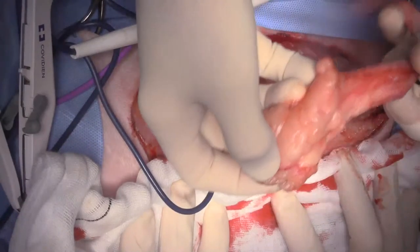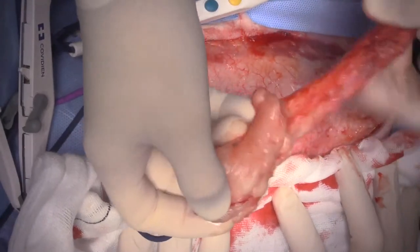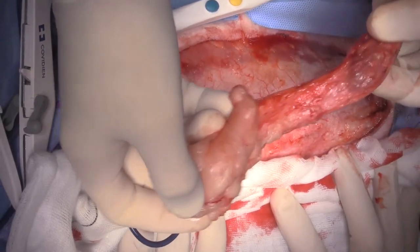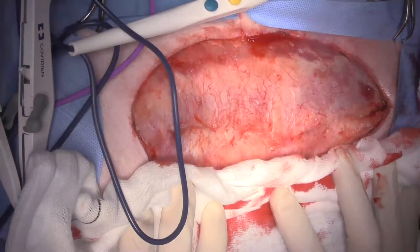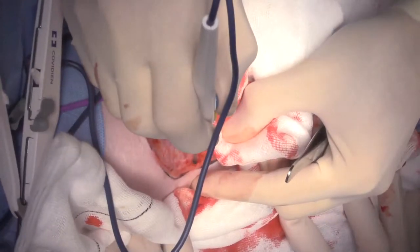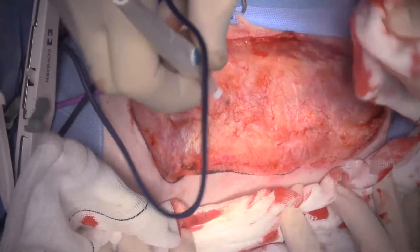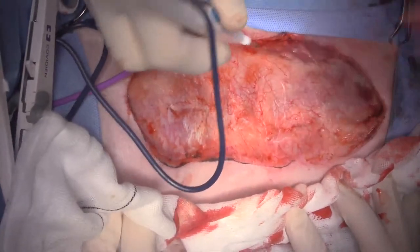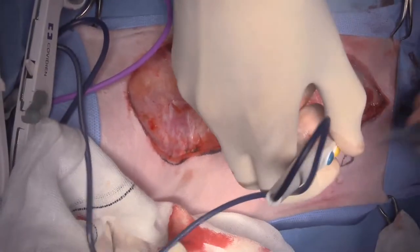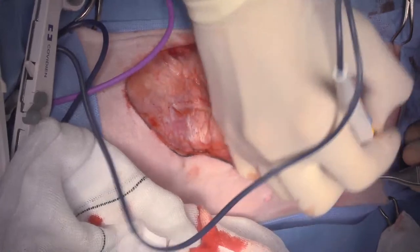So that's our chain there that we've removed. You can see the tumors on the underside in that glandular tissue. Can we get some mepivacaine, please? And then we'll just come around and excise this little mass as well.